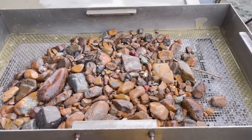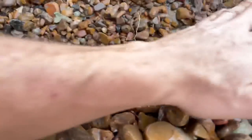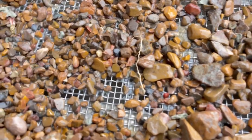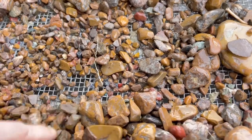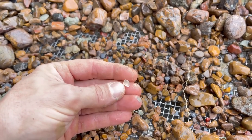That's what was in all that mud. Look at all those rocks. Lots of red jasper. That's good. Ooh, look at that. Nice chunk of quartz. It's a really nice piece of quartz.